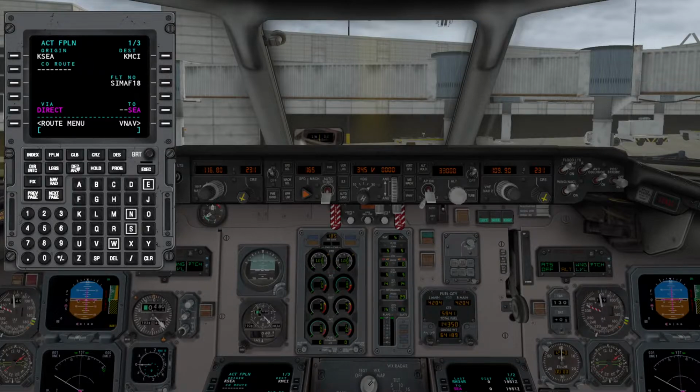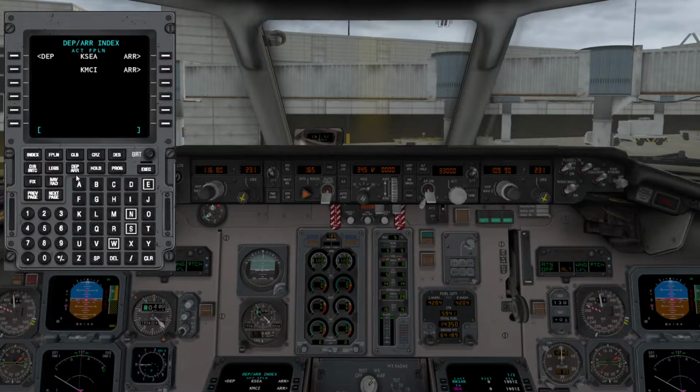Once you've done that, come down to departure arrival, find your airport you're departing from. Here's KSEA, click depart, and then all you have to do first is select your runway. You won't be able to select these in the default, or at least I can't, until you have a runway.